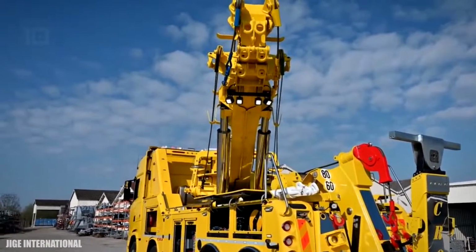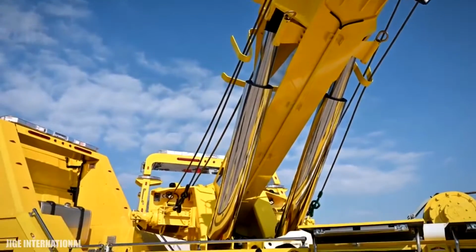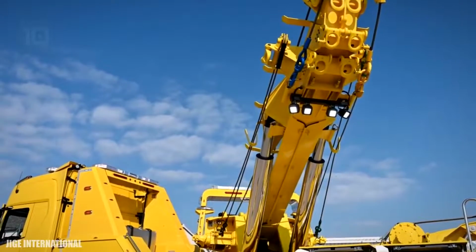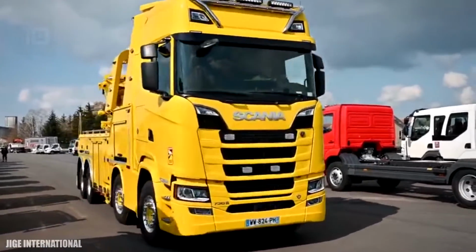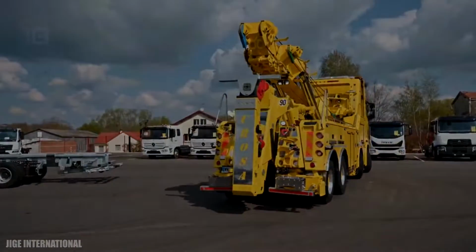It is equipped with hydraulic rear stabilizers and lower lifting platform. It has two winches with 70 meter long cables with a total capacity of 27 tons. Its crane has a total length of 16 meters and a lifting capacity of 270 tons per meter.